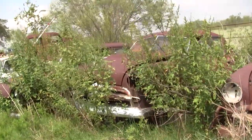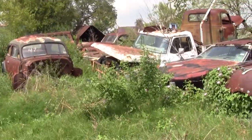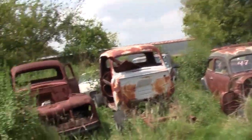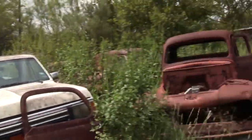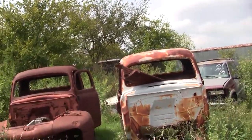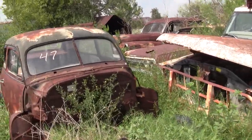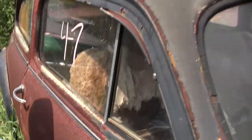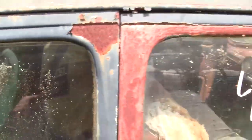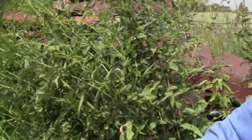49, 54, they got them apart. 50 Chevy 2-door. Another international. 600 pickup. 2 of them. Right. 47 Chevy. This little car here is pretty straight. Even got the seats in it. Oh, yes. Oh, seats. Yep. 2-door sedan with the seats in it. There's a 48. Getting picked down pretty far.